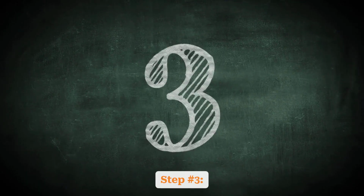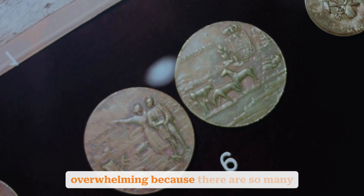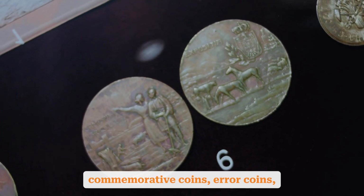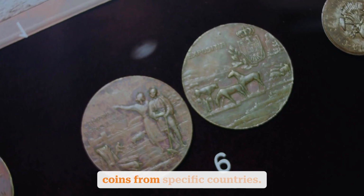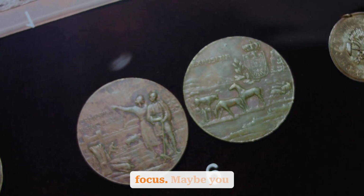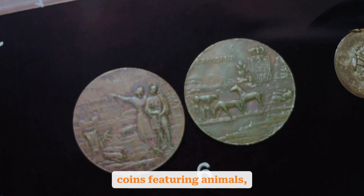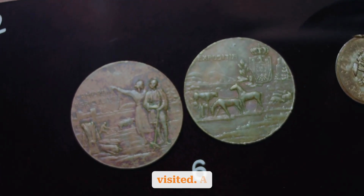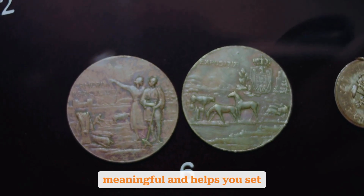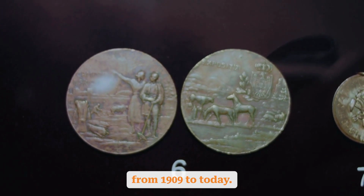Step number 3. Choose a focus for your collection. Coin collecting can be overwhelming because there are so many types. Ancient coins, commemorative coins, error coins, silver and gold bullion, or coins from specific countries. That's why it helps to choose a theme or focus. Maybe you collect coins from your birth year, coins featuring animals, or world coins from countries you visited. A focused collection makes your hobby more meaningful and helps you set clear goals, like completing a full set of Lincoln pennies from 1909 to today.